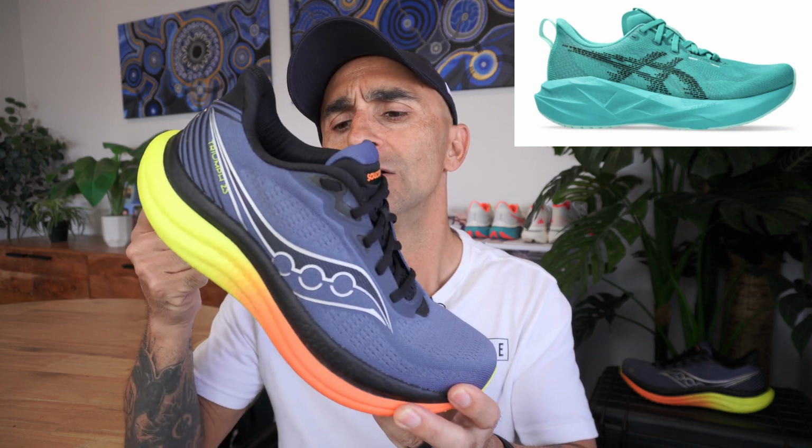So some other options out there if you are considering this shoe. First one I'll mention is the Asics Nova Blast 5. So that is a fan favorite with everyone. Nice, soft, bouncy ride. However, I think this ride is softer. It's got more bounce, and I think this foam is going to last longer. It feels more resilient, and I prefer the ride here. It's more fun and it's more energetic. Nova Blast 5 though is a little bit cheaper.